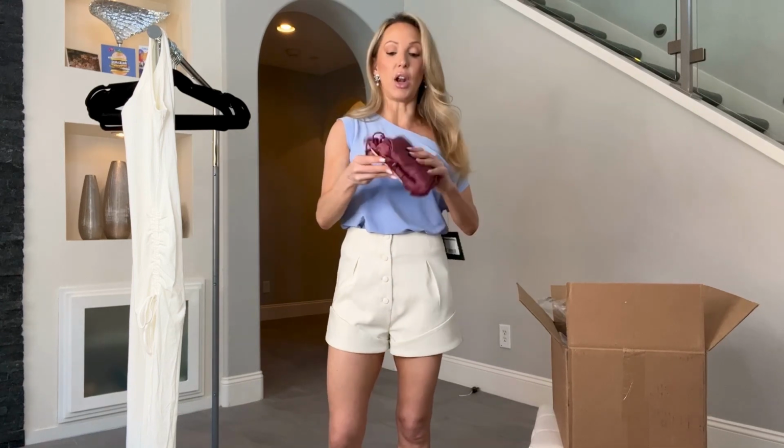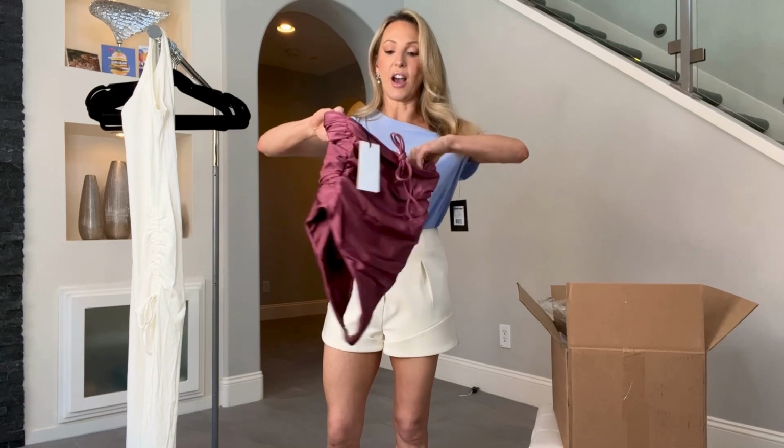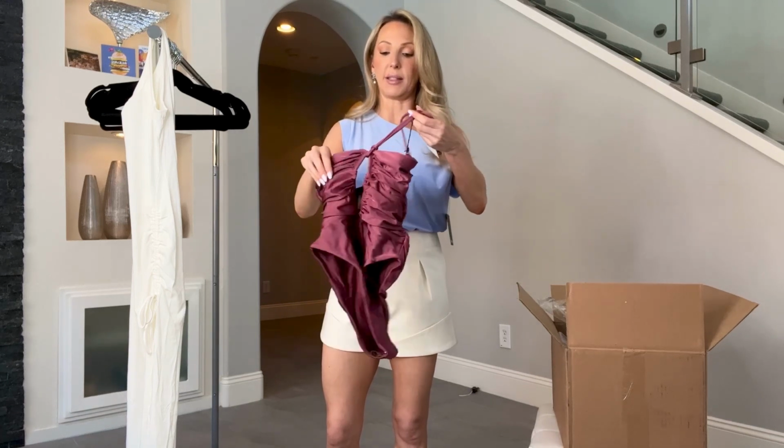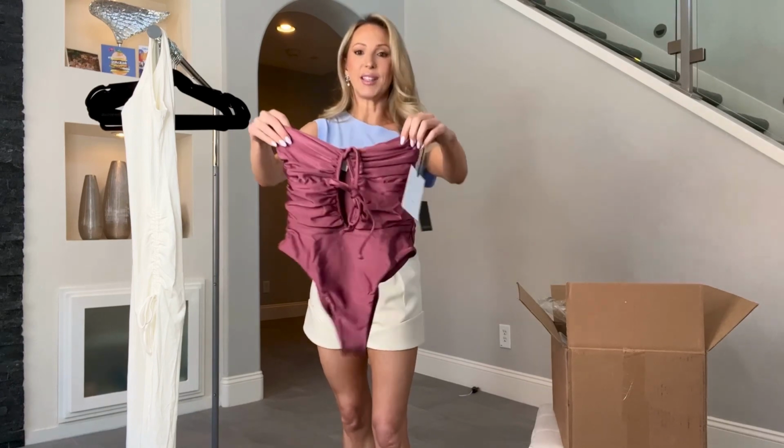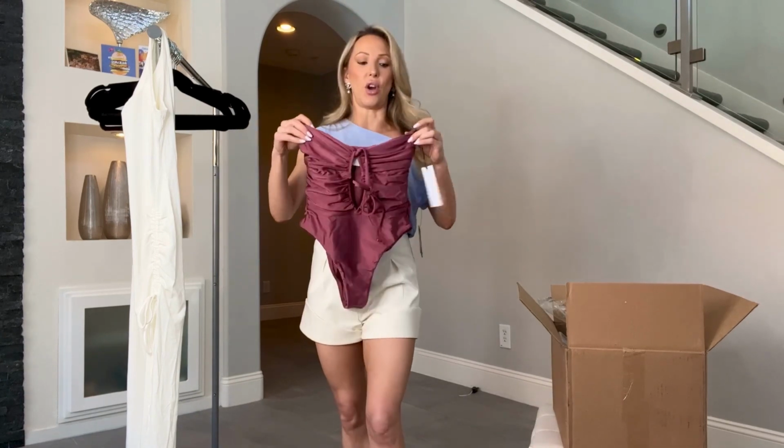I just thought this colour was super, super pretty. It had a cutout in the front. I'm really into one pieces right now. I just can't bring myself to wear bikinis most of the time. So let's pop this on, and then we'll pop that over the top and see how we go.